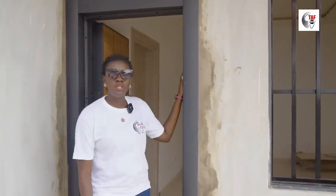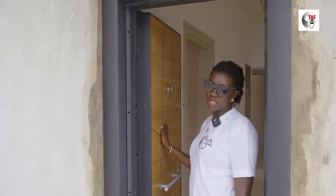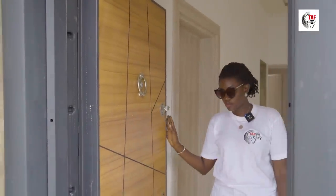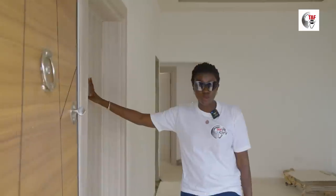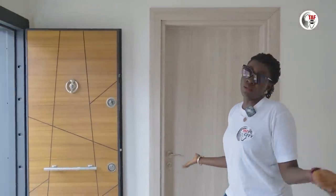For example, the steel doors, they're solid steel doors, but then we don't want to lose the beauty. We have some wooden aspect on it. The door banger, of course. You come inside and we have the internal doors. They're PVC doors, solid also, with the beautiful locks. Of course, neutral colors. We have to always have the functionality, but also the beauty.